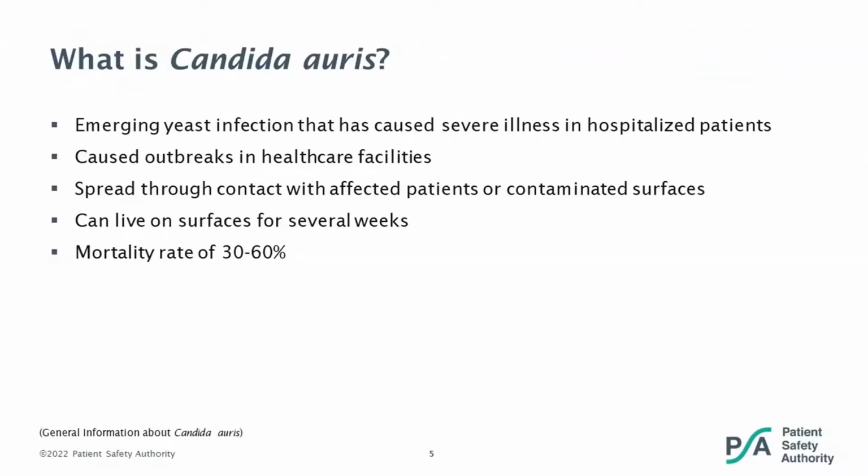So we're going to start with just a very high level of what Candida auris is. Like I said before, it is an emerging yeast infection that has caused severe illness in hospitalized patients and has caused outbreaks in healthcare facilities. It can spread through contact with affected patients, but also through contaminated surfaces or equipment, and it can live on surfaces for several weeks. Data from a limited number of patients estimates that about 30 to 60% of people with Candida auris infections have died, while many of these patients do actually have other serious illnesses that increase their risk of death.